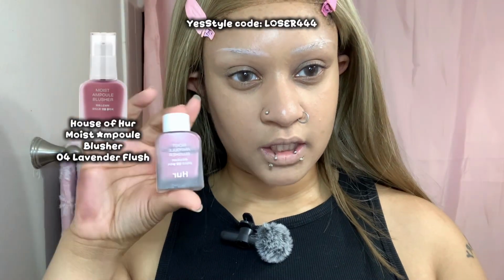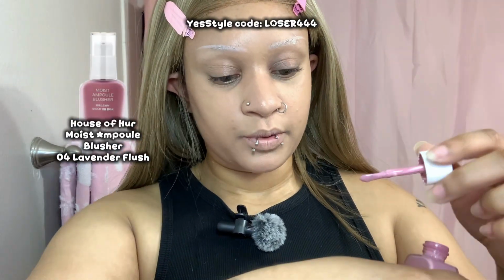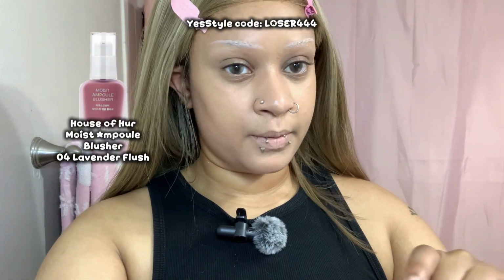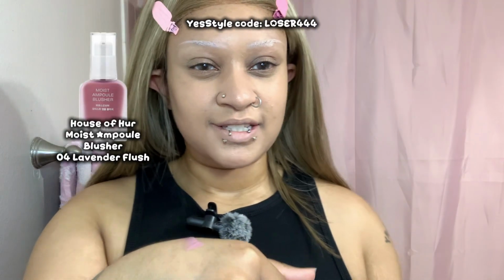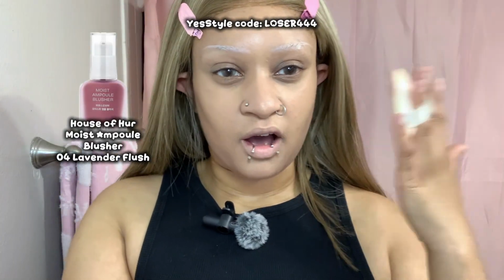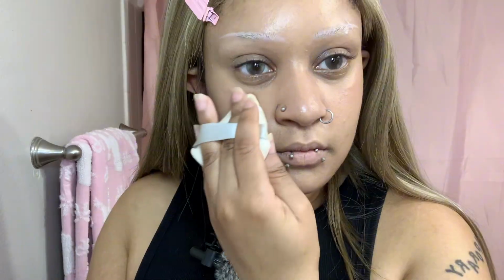I'm just going to use a nice muted lavender blush. With this blush, I like to put it on my hand first and then little by little dab it onto my skin, only because when working with this, I have noticed that for whatever reason, the way I put it on at least sometimes will take off a little bit of my base. So I like to work with it in small increments, dabbing literally the smallest part and then putting it where I want it to go.